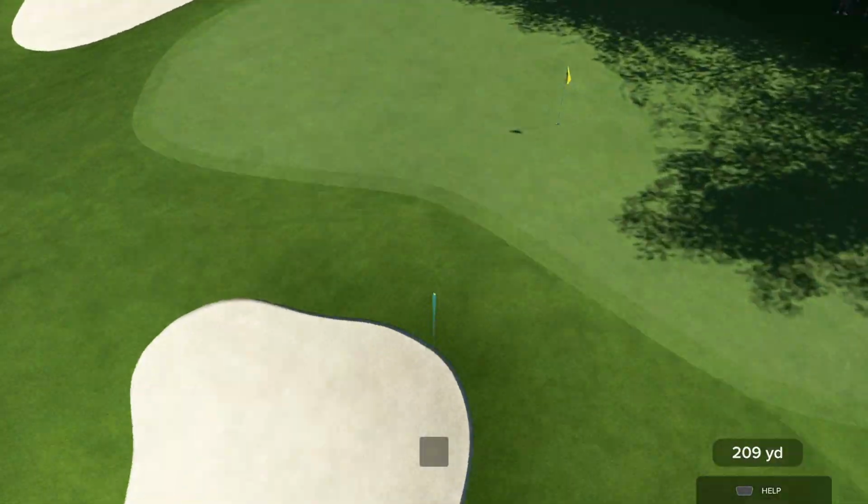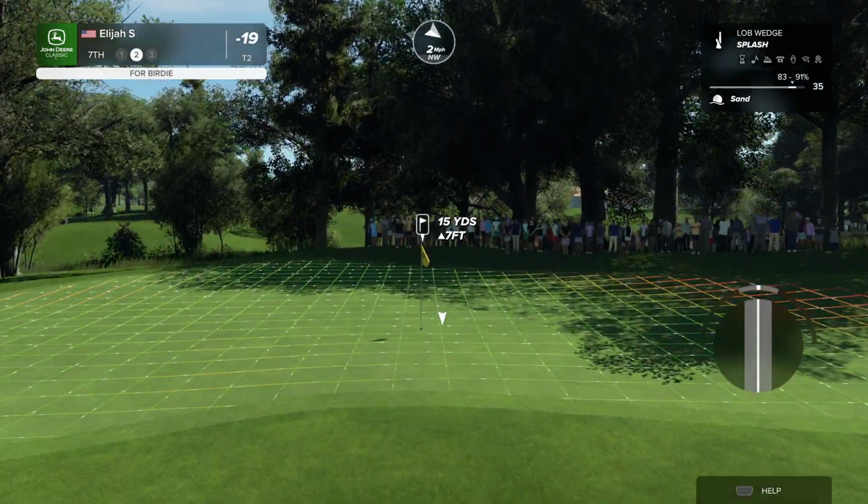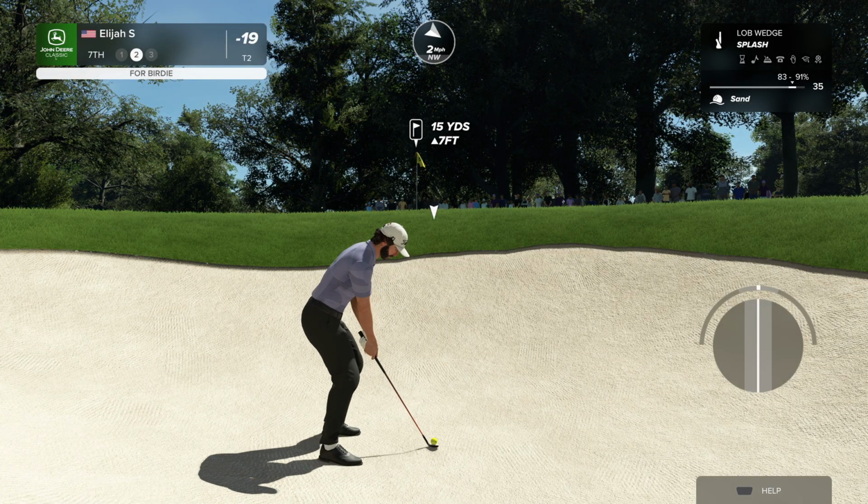Oh, that was left all the way off the club. And he's not hit the mark on that approach. I think that would be a great up and down.